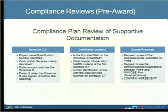So we look at the certification letter, we make sure it's correct, it's stated, it's still valid, it's not an expired certification letter. And then we're looking at quotes and proposals. So again, going back to what I explained earlier, we will reach out to the bidders or the subcontractors, the certified firms, to request copies of the proposals that were submitted to that bidder at the time.